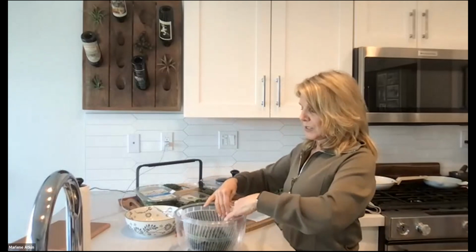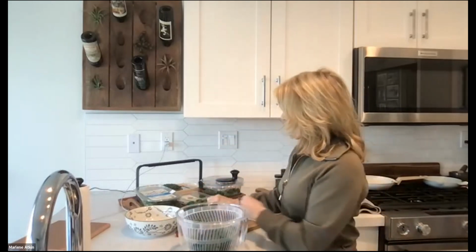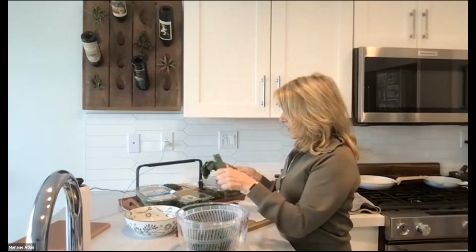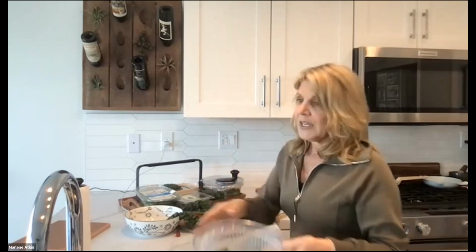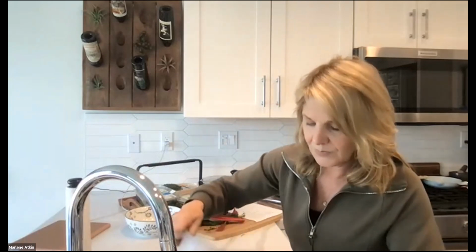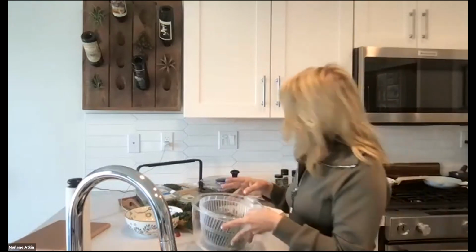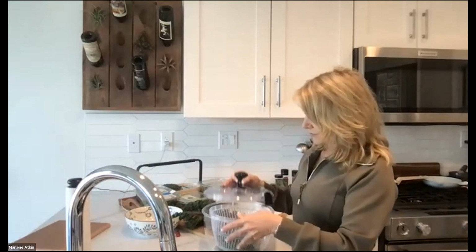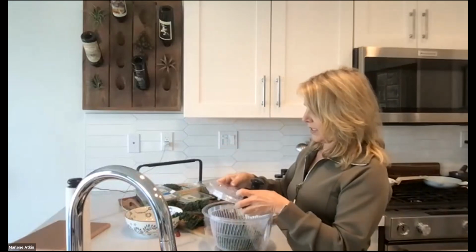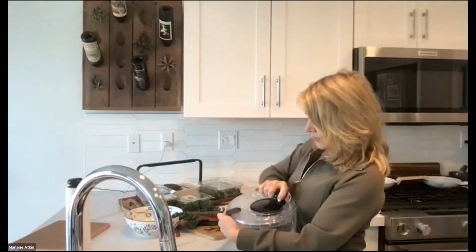So a salad spinner is great. It's just this little colander basket in here, and I'll tear these leaves off and throw them in here and rinse them out through the colander. Give them a good rinse all the way around. And what's great with the salad spinner is you pop this top on here and give it a twirl.